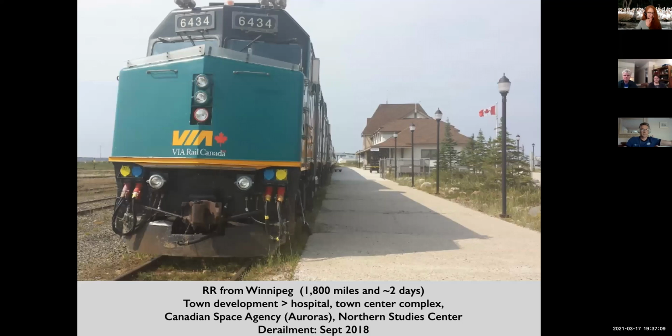There was a significant derailment in fall of 2018, which really was devastating for the community because essentially all of their foodstuffs and supplies are shipped by rail. It's just too expensive to do that by air transport. The rail line was just being completed and ready to reopen when we were there in July 2019.